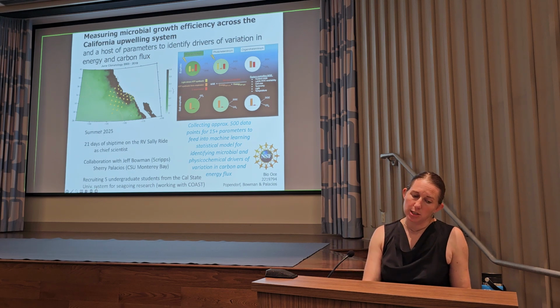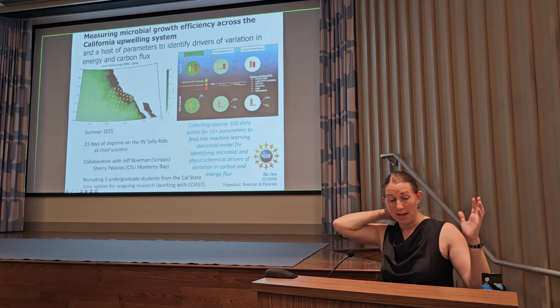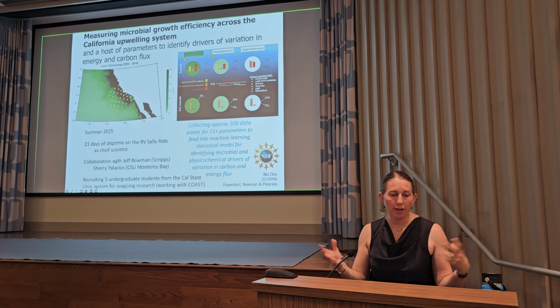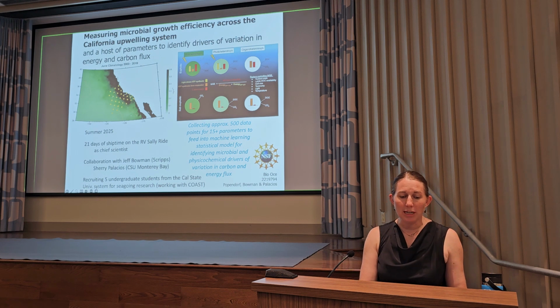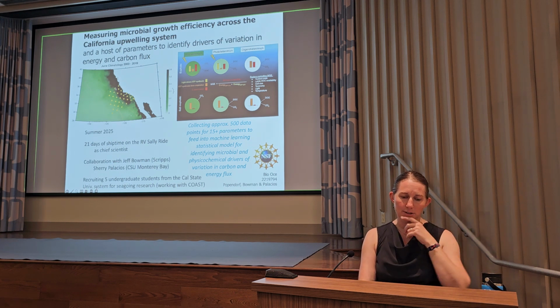We're expecting we'll get ship time in 2025, so this is a funded NSF project with 21 days of ship time, probably on the Sally Ride, where I'll be serving as chief scientist, and I'm collaborating with Jack Bowman at Scripps and Sherry Palacios at Cal State Monterey Bay on this project. And the idea is that across this grid, we're going to be collecting huge amounts of data, ballpark 500 data points for 15 or so or more different parameters, so depth profiles at 36 different stations.